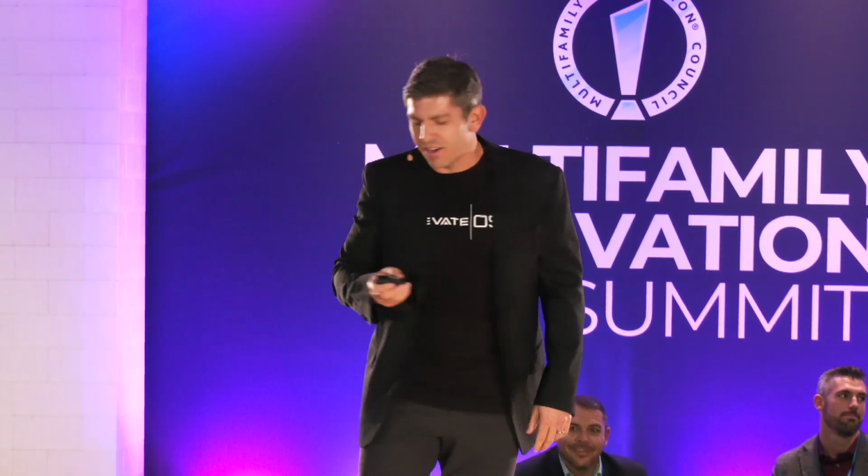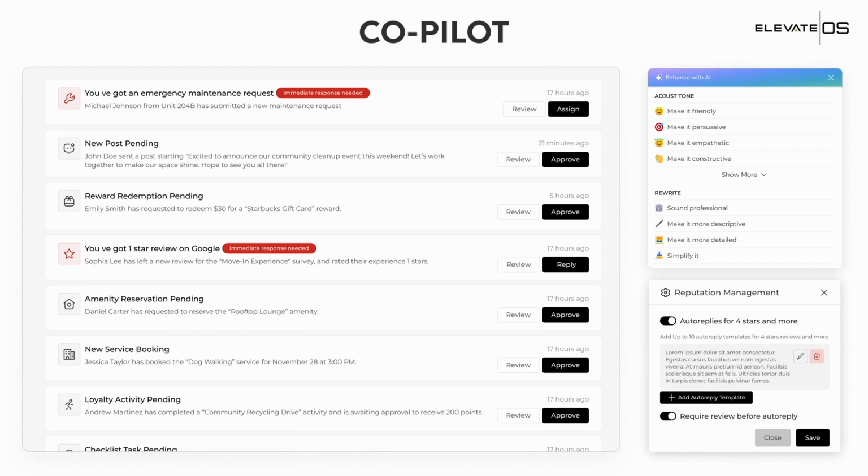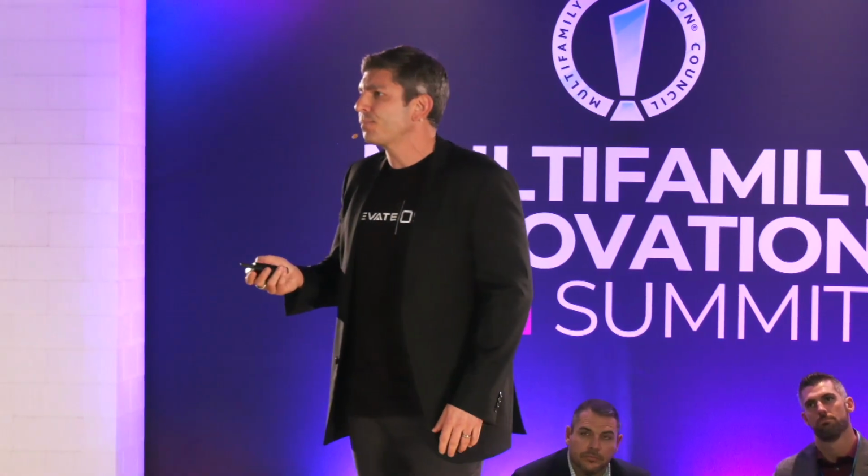So first up is our Copilot system. Copilot aggregates all tasks, reviews, approvals that a property manager, leasing agent, or anybody in between or above needs to handle. It's a really simple task list. They can be enhanced if you have to write a review or a comment back to a resident. We enhance it with AI. We can also set everything up on autoresponders. So if a great 4-star review or 5-star review comes in from Google, we can automate that response so it's legitimately full-on Copilot.